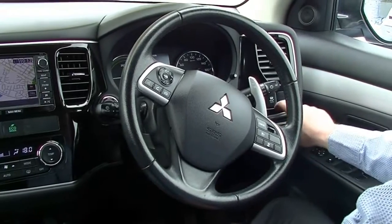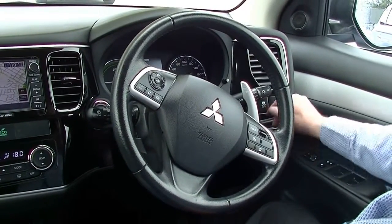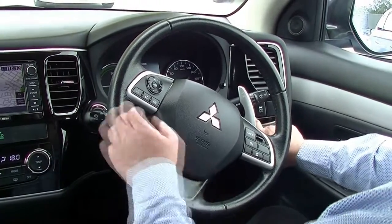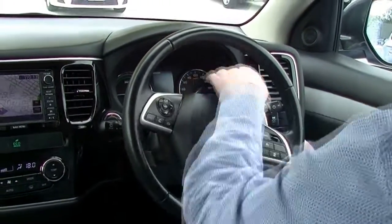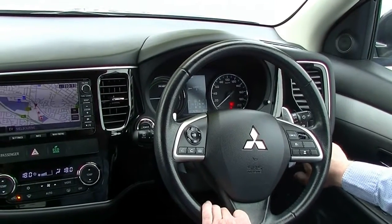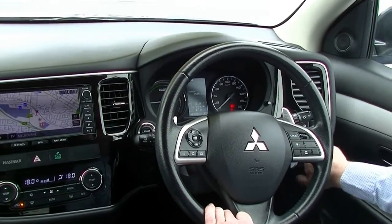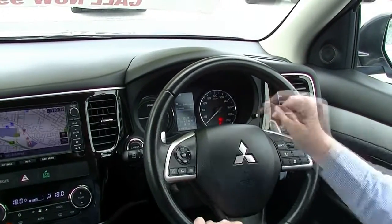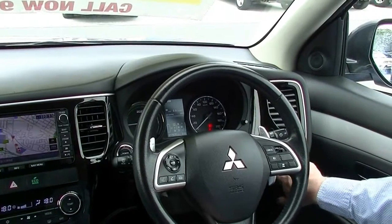Above here we have our traction stability control button behind our indicator stalk there, and we have our menu button here. So this will show through, so I can change the menu on the dash here to our eco tree. Gives you all your traction settings there, and then you can go through your trip meters, your fuel, your average litres per 100 kilometres.